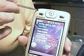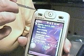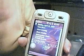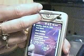This light over here tells you the Bluetooth is enabled, and I do use it with Bluetooth. That's a really handy thing. Have it strapped on the pocket while you're riding the bike or driving the car, and if the phone goes off, you just hit your headset and away you go. This just tells you that the phone is live.